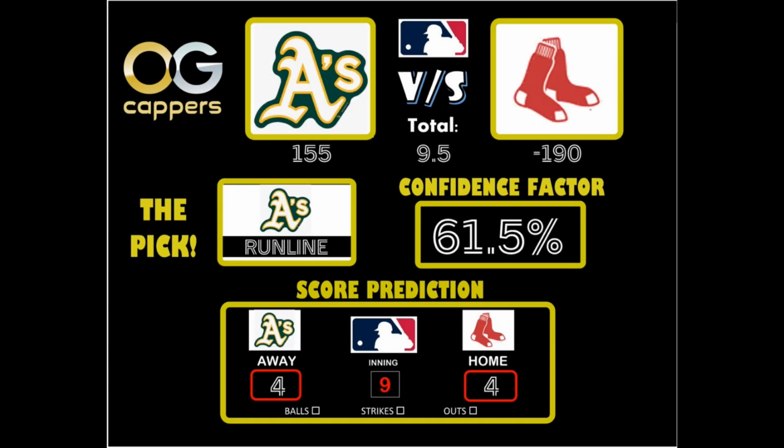All right. A's and Red Sox. Man, this was a high scorer. That is for sure. I like the A's on the run line. They didn't quite get it done. But we got Sears on the mound for the A's here. 2.45 ERA. He's pitching well. Red Sox pitcher Pivetta, steady. 4.09 over the short term. 4.6 ERA over the long. We look at what's been going on here.